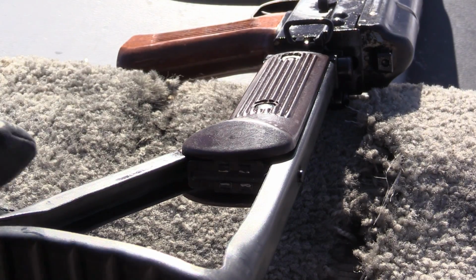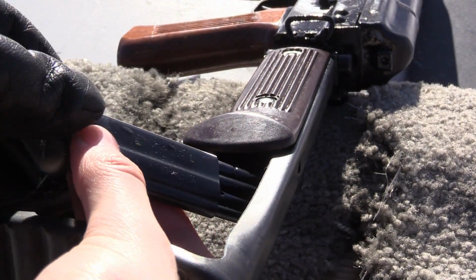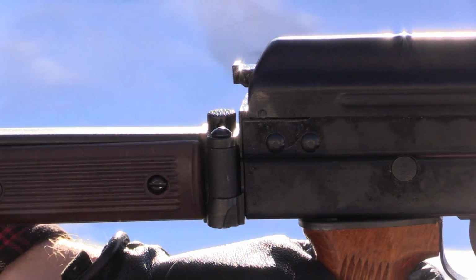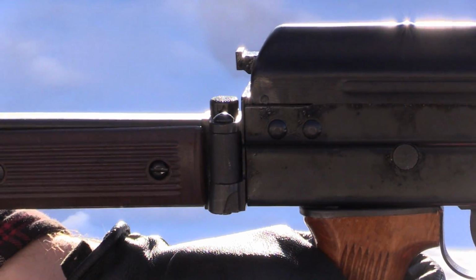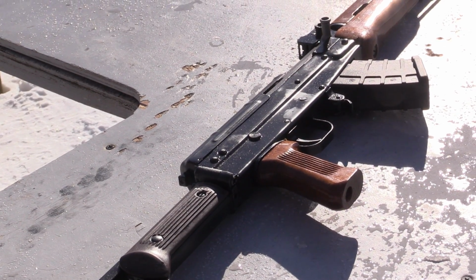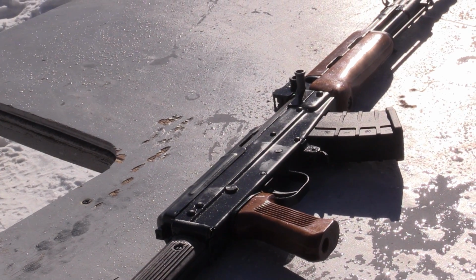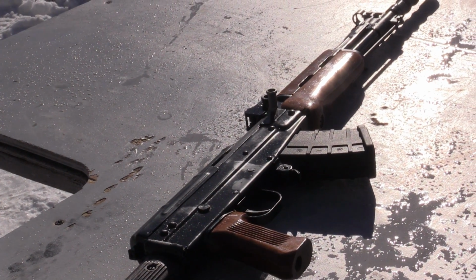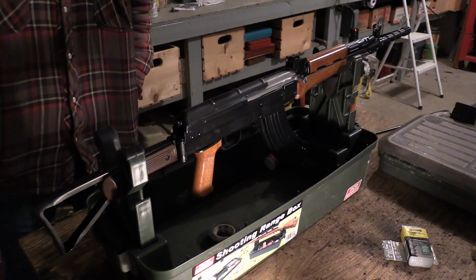Located on the folding stock is a small clean kit. The folding motion of the stock is actuated by a push button. The trigger pull measures at around 7 pounds, the gun's overall length 37.5 inches, and the gun weighs about 7.5 pounds empty. Disassembly of the Type 81 SA is super easy.